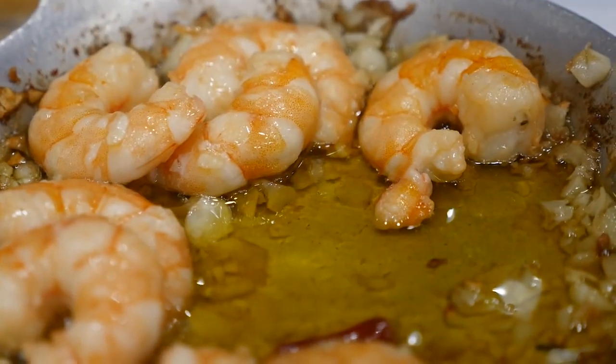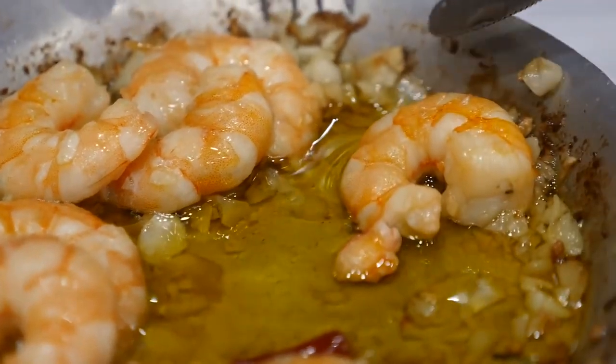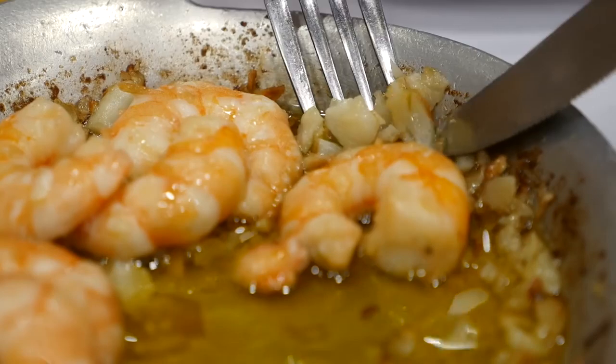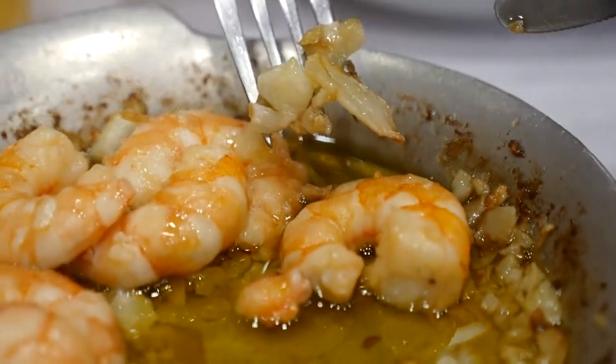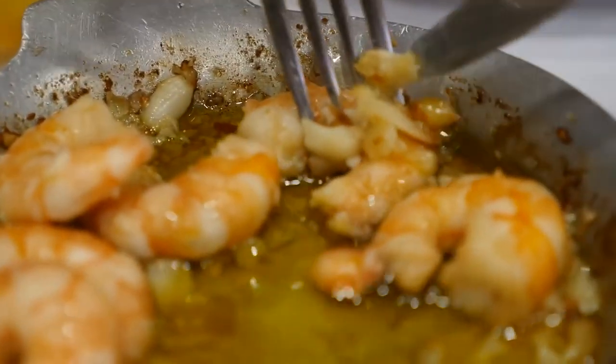Along with those prawns, what is exceptionally good is that garlic. Just get a really close up look at that garlic. It is half caramelized, so it's crispy, yet it just has so much garlickiness to it. Okay, one more, I have to.